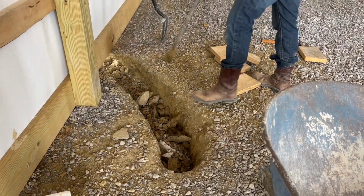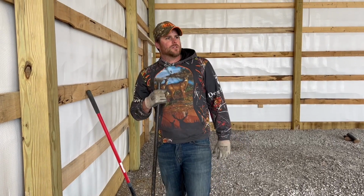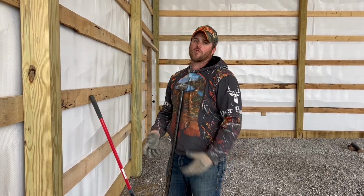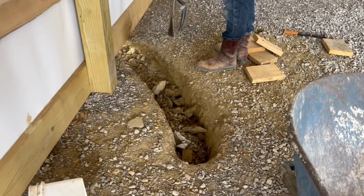Now we're chipping away over here, and why are you making this deeper, babe? Just a little bit deeper. This is our septic line. It'll give me room to mess with the pipe, make sure it has enough fall. Okay. That's where the toilet will be.